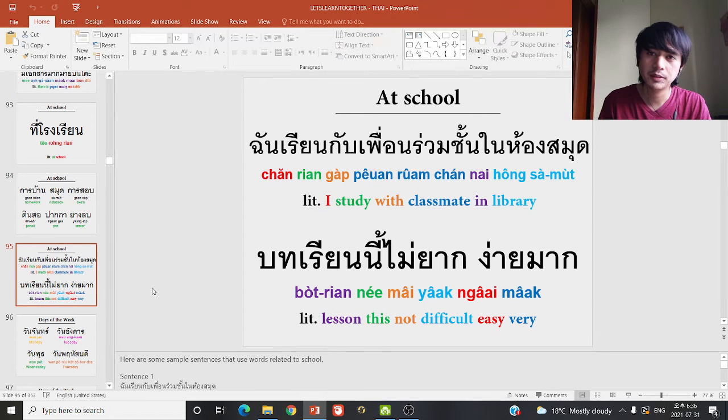And so here are some sample sentences. I study with my classmates in the library. 찬련 갑 푸엔 룸 찬네 홍사무. Okay, this lesson is not difficult. It's very easy. In Thai, we say 버트련 니 마약 ngay 마.